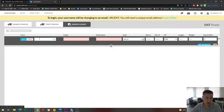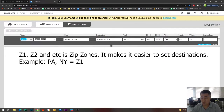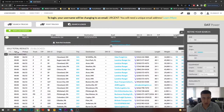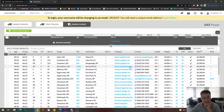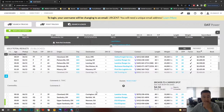So this is a Conestoga flatbed, origin Wadsworth, Ohio. Z4, Z5. Zip zones today. Length, it's a 53, and we can scale 46. Let's go and see. All right, what we got here? Hopkins, Minnesota, Iowa, Dandridge.